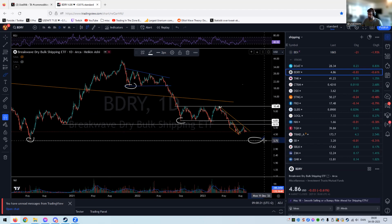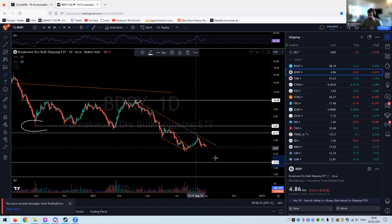The stop loss is quite easy to place, and you will probably see a big bounce here, or a bounce at least, right here. So yeah, that is what it is.